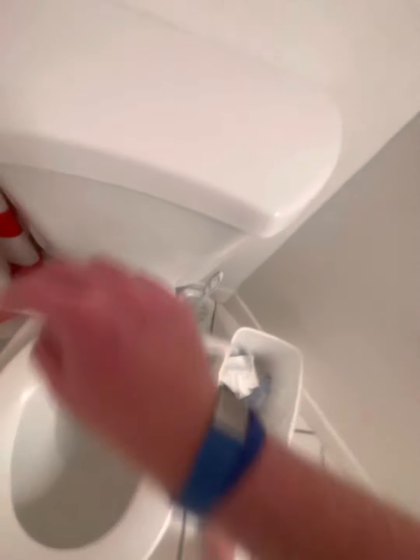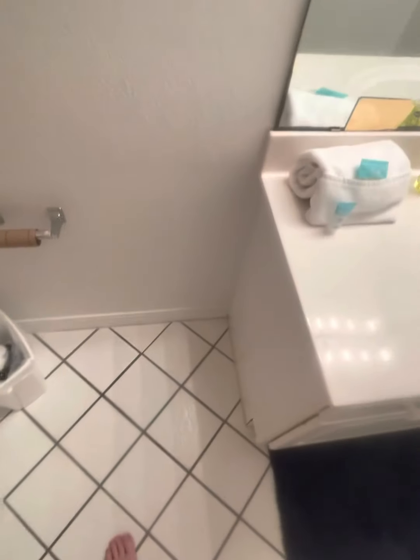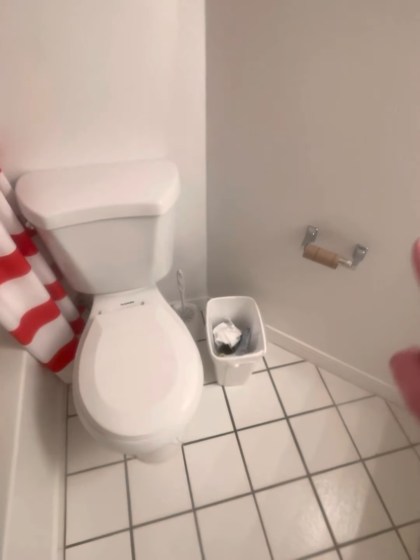I hope. Oh, this is a Glacier Bay. And we'll go ahead and flush it. Now. Oh, he's out of toilet paper. Imagine somebody taking a crap in here and there's no toilet paper. Here's some. I'll change that in a minute. There's some soap. Over here is the shower.